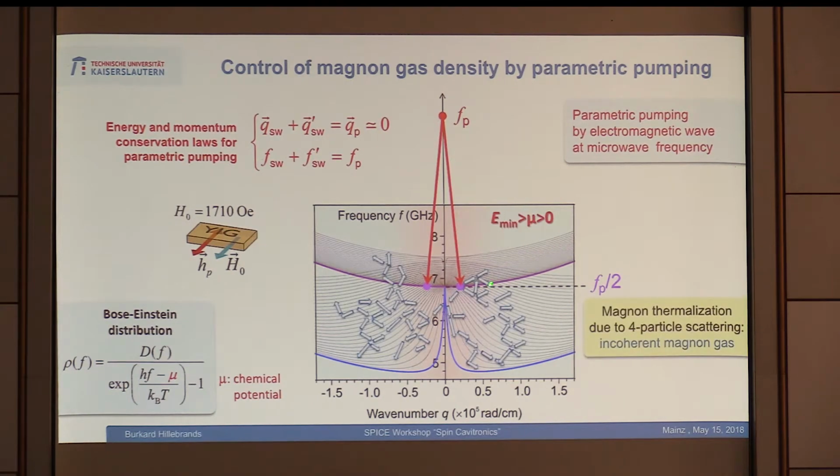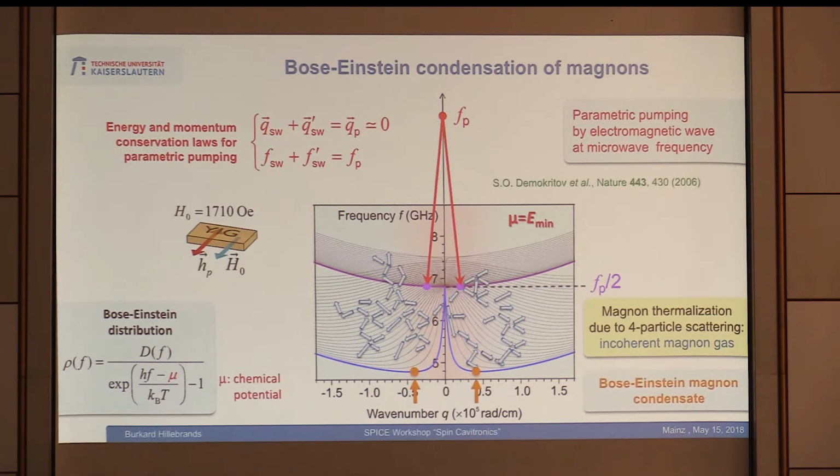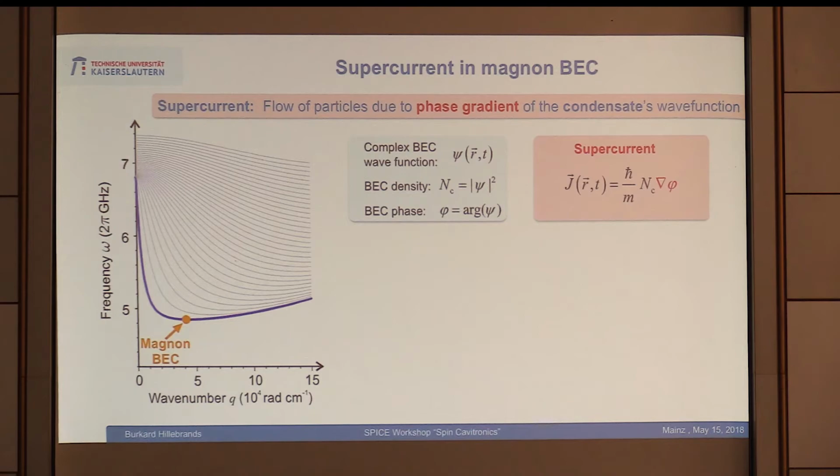And then what happens, we have the 4 magnon scattering. The 4 magnon scattering will thermalize these magnons, and it will distribute the magnons all over this area. We call this a magnon gas, because the particle number is conserved. And then by this, the chemical potential will increase, and as a result, Bose-Einstein condensation takes place here at these points. I do not want to go through all the things.